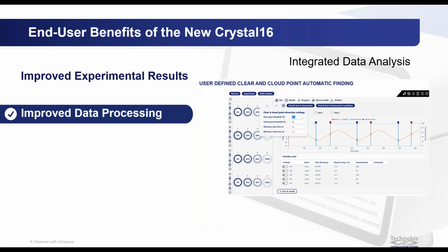You can fine-tune this analysis of your clear and cloud point in the same interface, so it gives you quite some flexibility, but at the same time takes automation to the next level. Another important feature that this new software brings is a standard way to perform induction time measurements. It takes you through this next level of experimentation in a very simple and easy way, for advanced users, but also for those that are not at such a high level of experimentation or usage of the Crystal 16.